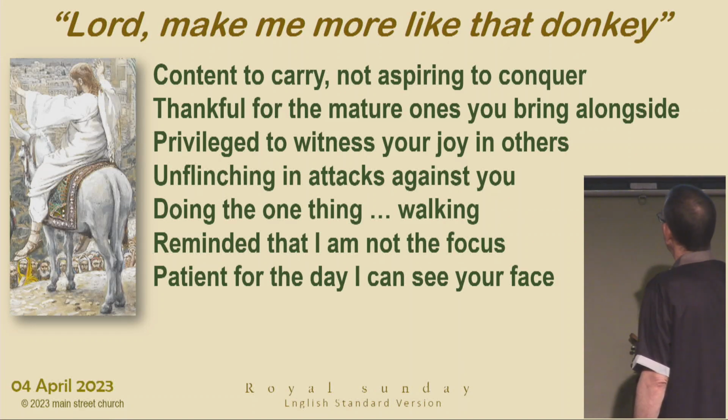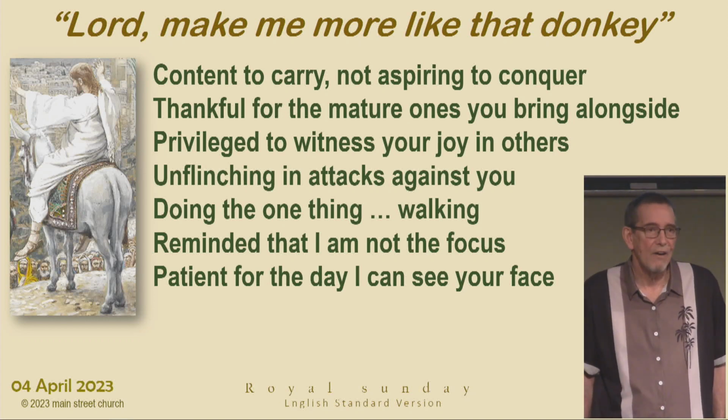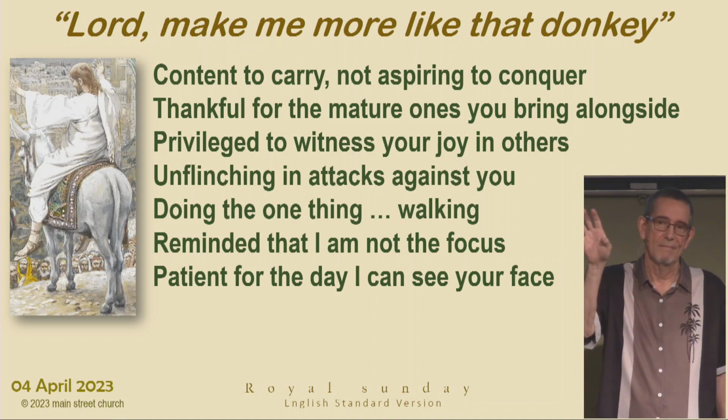A donkey is patient for the day that he can see the face. Because the donkey was the only one in the entire day who was in the middle of all of that and never saw Jesus' face. He's always faced away. He's always faced away.